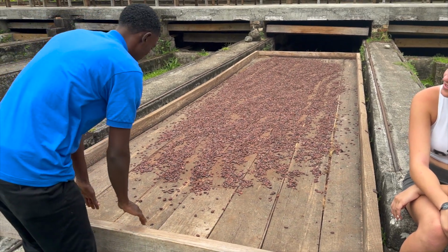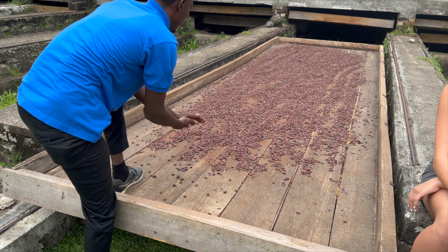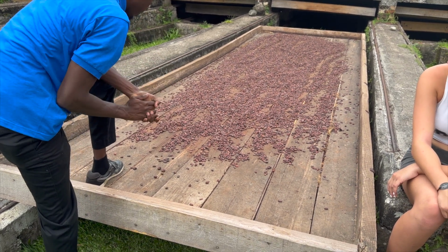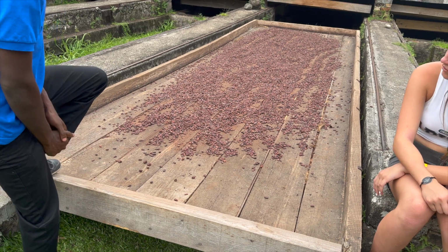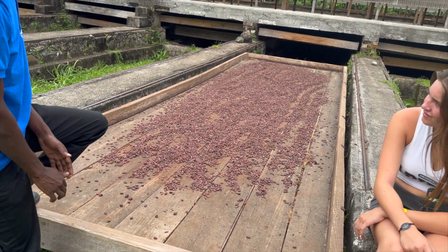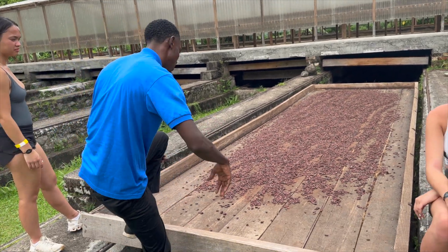Can you show us? Yeah, your feet will go like this, and it glides through, right? That will allow the air to pass through. And back then, they thought that that would add love into the chocolate. They're going to make it taste nicer. In Grenada, it's called walking the cocoa, or dancing the cocoa. Come on, give it a try.